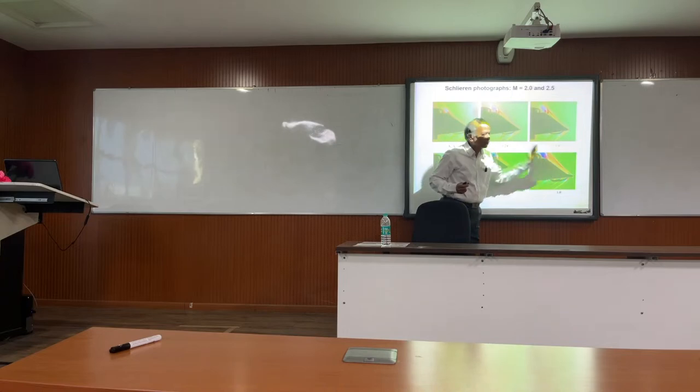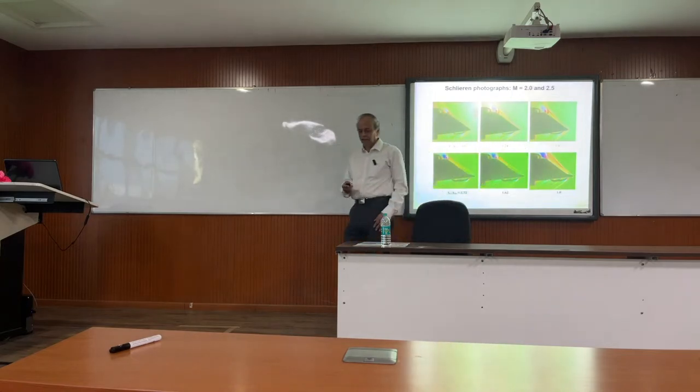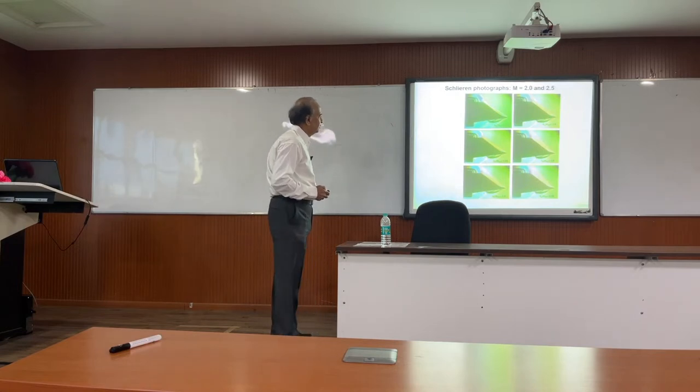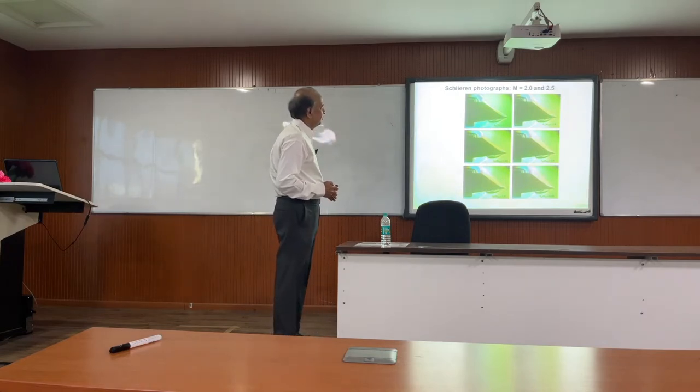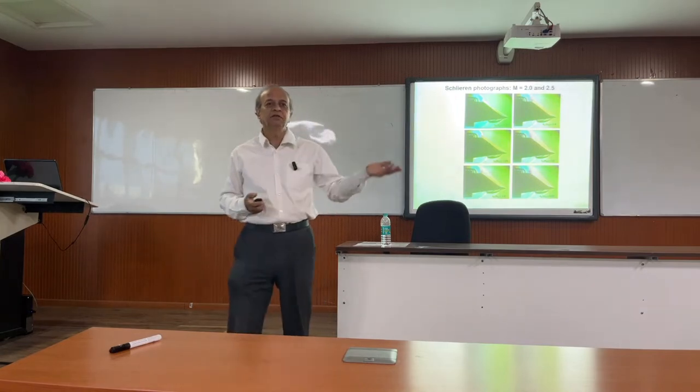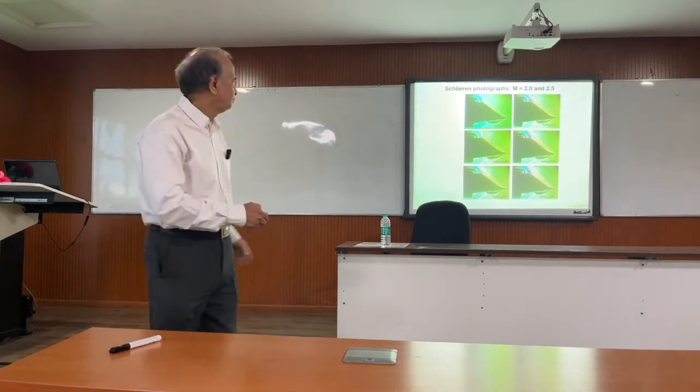And you can see the shock has come out of the intake, so it's a very highly unstable flow. Again, as you throttle it further, what are the flow pictures? You can see the flow has become subcritical when you increase the back pressure.